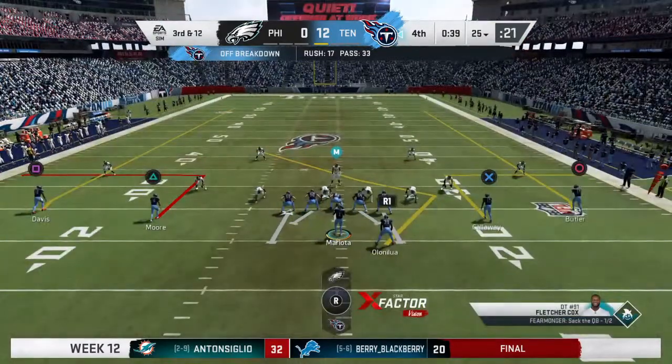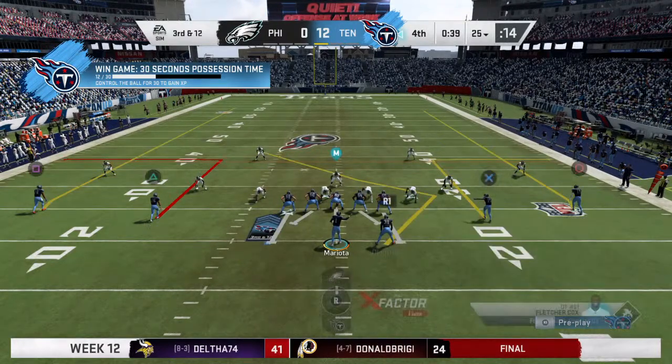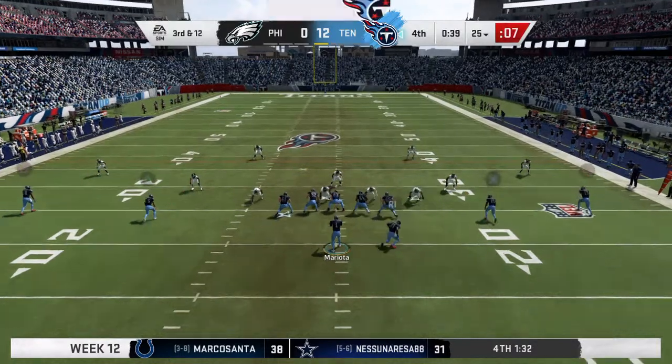And the Eagles with a dime look. 6 DBs on 3rd down. Here we go, D. Get off the field. 57. Mike, 57. I'm coming. 57's the Mike. Watch 57. Hey, pick your game up.